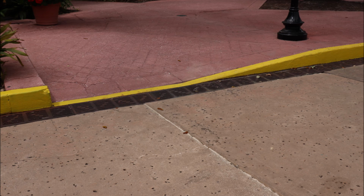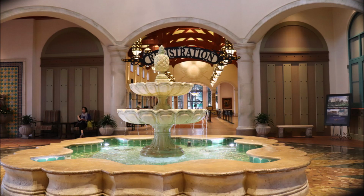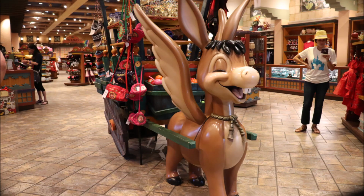Number 3's got a kind of a weird curve there. And you enter in through the main foyer. A beautiful and, may I say it, well air-conditioned building. Off to your left, you'll find the registration and concierge desks. And directly across from you, you'll find Panchitos, the Coronado Springs gift and sundry store. And you'll find it to be one of the best themed stores on property.